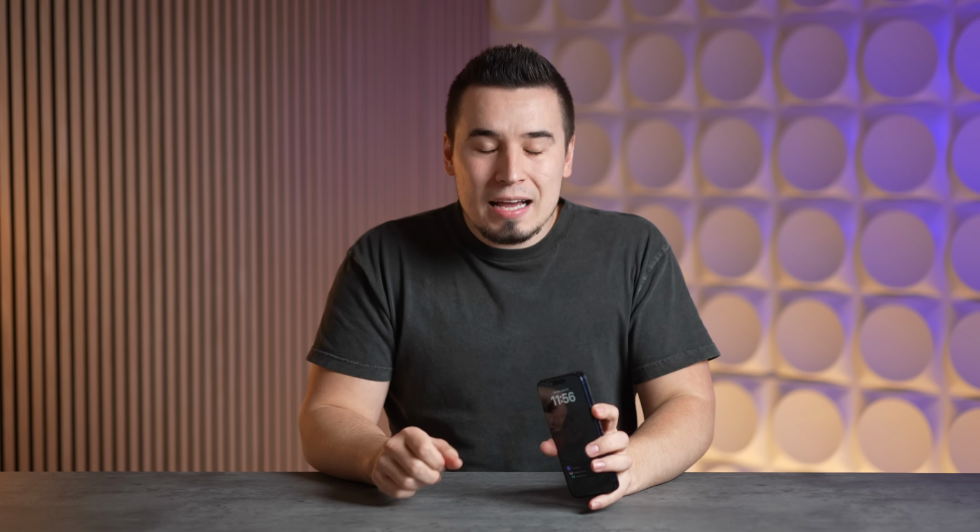So there you guys go. Those were the new 12 leak updates, features, and changes for the new iPhone 16 Pro models coming in less than 5 months. Yes, I can't believe time is flying by so fast, so you don't have to wait that long.